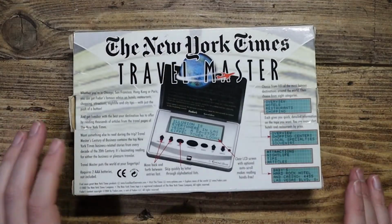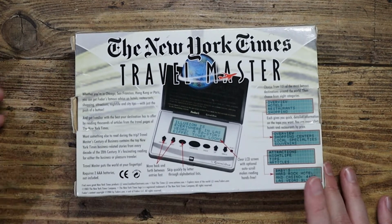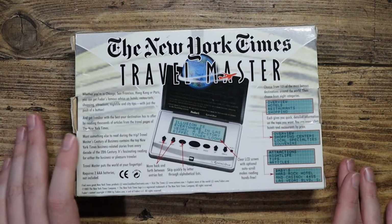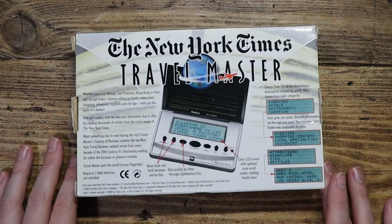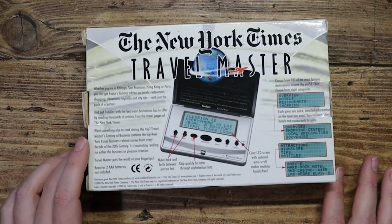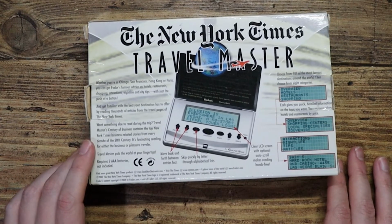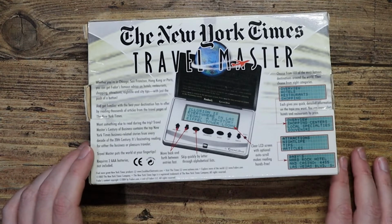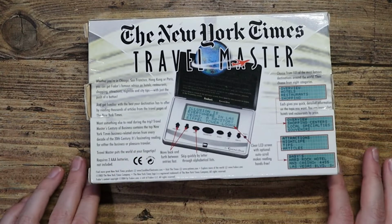Whether you're in Chicago, San Francisco, Hong Kong or Paris, you can get Fodor's famous advice on hotels, not Hodor, Fodor, restaurants, shopping, attractions, nightlife and city tips with just the push of a button, and get familiar with the best your destination has to offer by reading thousands of articles from the travel pages of the New York Times. Want something else to read during the trip? Travel Master's Century of Business contains the top New York Times business-related stories from every decade of the 20th century. Quite business-focused, it's fascinating reading for either the business or pleasure traveller.